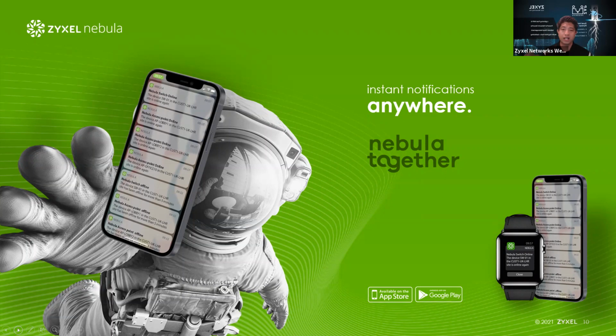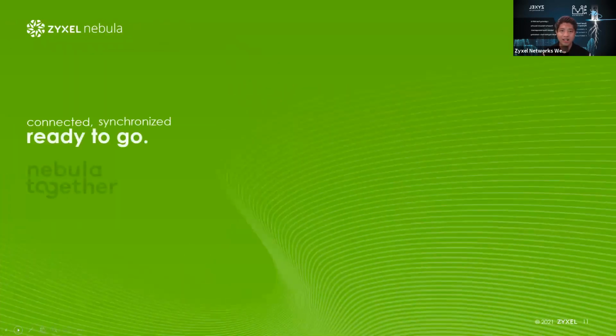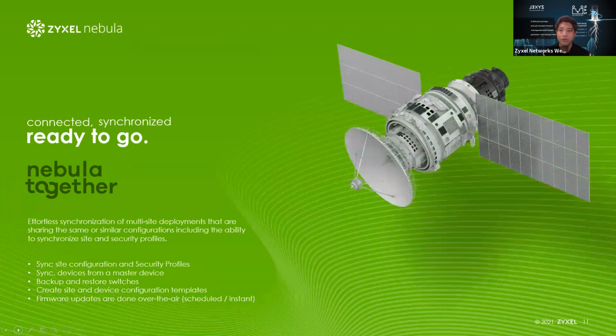If you're looking at getting Nebula for your own office and being able to have that visibility and remote access. But of course, we're talking a lot to our partners here about how you can sell it to your customers and the solutions that we can provide through Nebula. And now with the USG Flex added to the Nebula platform, we are adding some additional very powerful functions that will help you to do that.